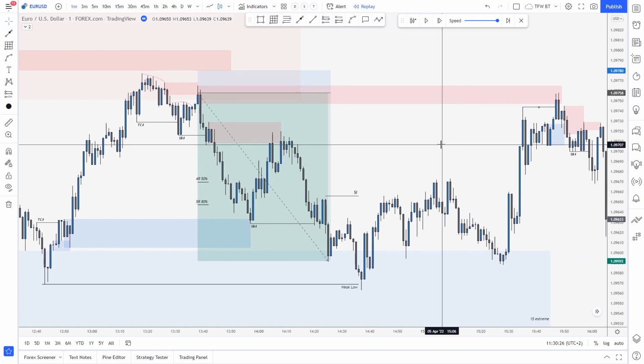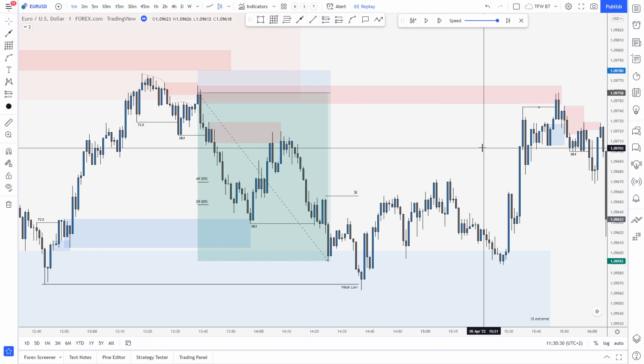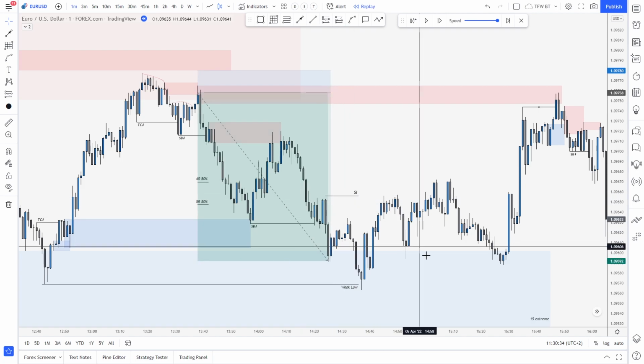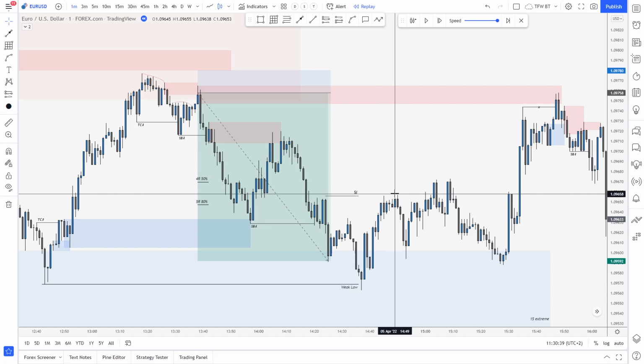Was really forcing it with like a 40 pip stop or something. But right now it's very quick, so make sure to take it, right? I didn't take full profit right there. I left another one, hopefully for the markets continue dropping, reduced my stop loss way too much, so got stopped out right there as well.